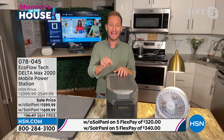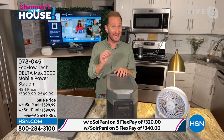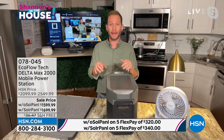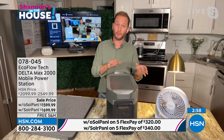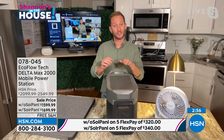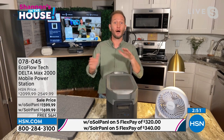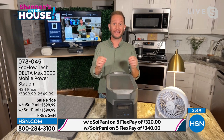It's going to power up 99% of your home appliances, 99%. Your washer machine, your full-size refrigerator, your dryer, you name it, this is going to power it up, and not just for a little bit, for hours on end. This is also expandable. We've thought about everything. You can double it with that extra battery that we're offering as well.